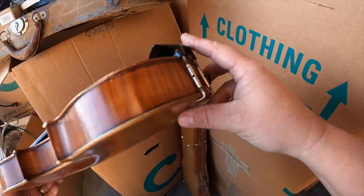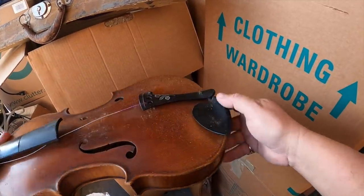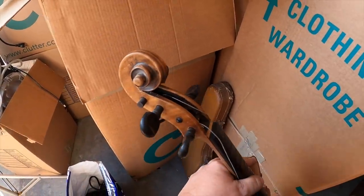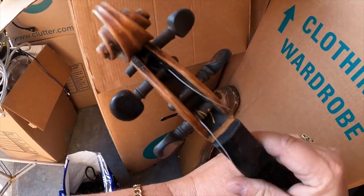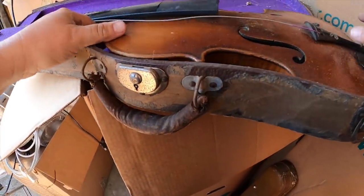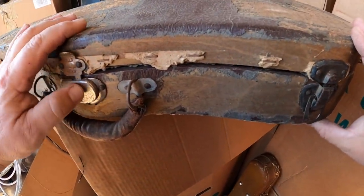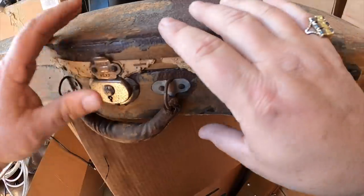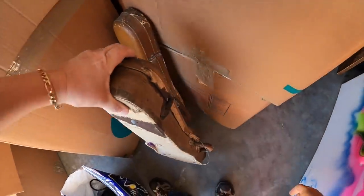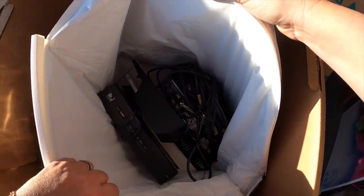What is this? Okay, here's that piece that was in the other one right here. Goes here, I think that's where you put your chin on it. This is pretty awesome. I don't know if there's value here. I would say probably not. Why was it in here? Look at this stuff.